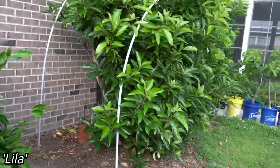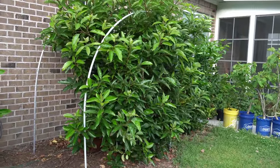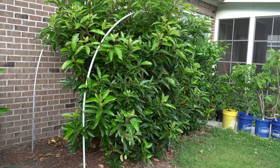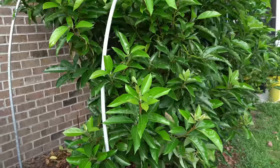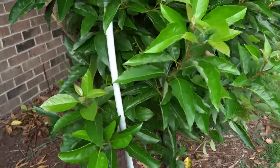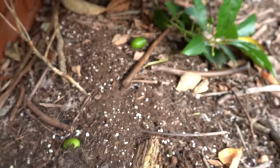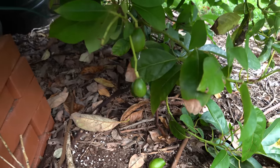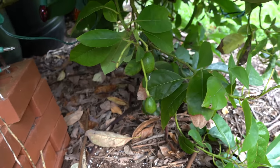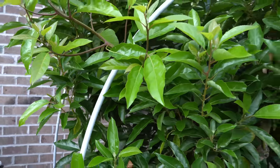This Lila avocado continues to frustrate me. This will be its fourth full year in the ground. Every year it has fruited for me like crazy, but every year it gets the fruits to be about the size of a nickel and it drops them. And the same exact thing is happening this year. As you can see, the ground is being littered with avocados. I still have a few more that are hanging on, but I expect them to drop as well. And I don't know exactly what the problem is. It pollinates fine. It sets the fruit fine.